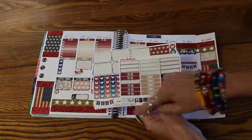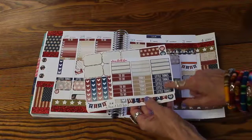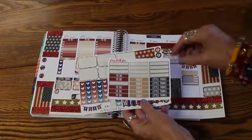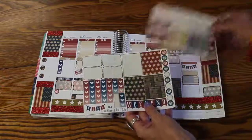They were the to-do headers, the today headers in a tan, and the little things in a blue. And you'll notice this red is not bright red. It's almost slightly a cranberry red, almost.